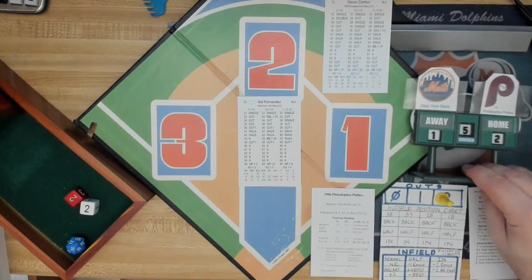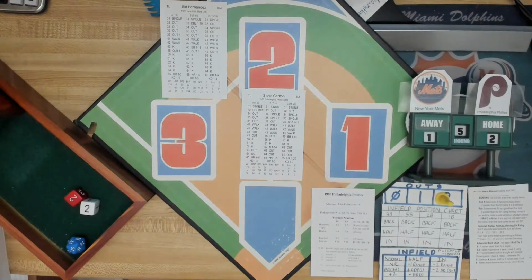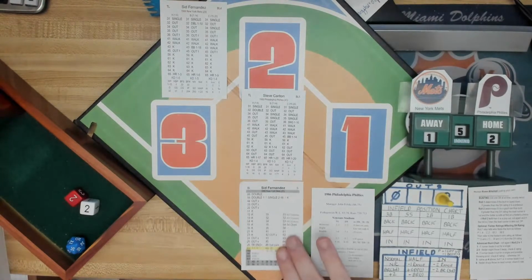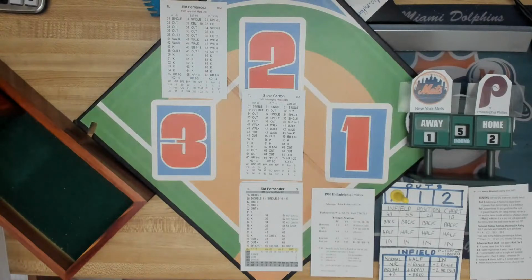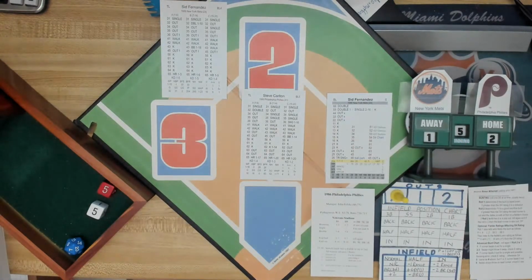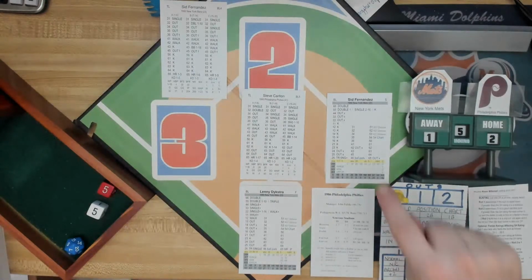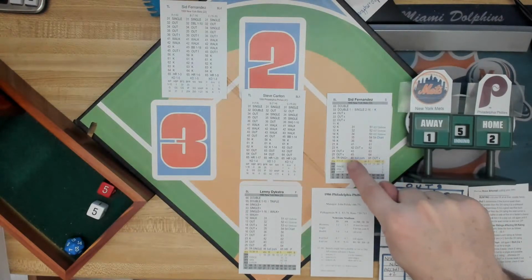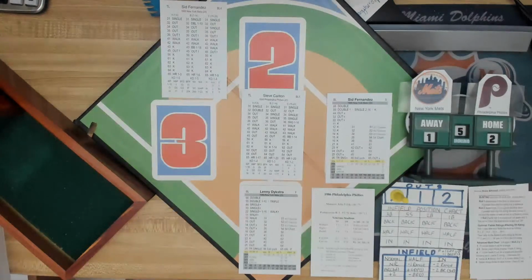Top of the fifth. Leading off for the Mets is the pitcher Sid Fernandez. Fernandez, 55. Oh, he gets a single. How about that? Fernandez gets himself a base hit. He'll go to first. Single for El Cid. Here's Dykstra. Sid actually has a 20 stolen base stealing ability. His jump is a 3, though. I don't think I'm going to steal with El Cid. You know, he has 1 stolen base.